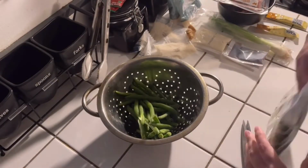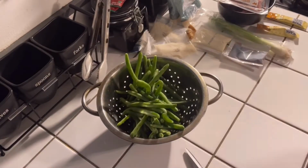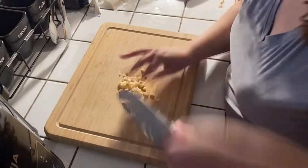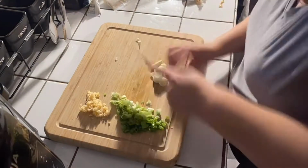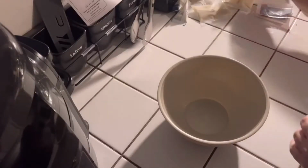Now it's time to wash and prep all of the produce. Before you start prepping, make sure to preheat your oven to 425 degrees. You're going to want to trim and thinly slice your scallions, separating the whites and the greens. Mince the whites and peel and mince the ginger.